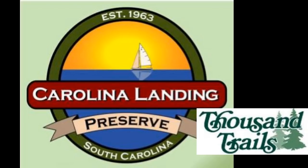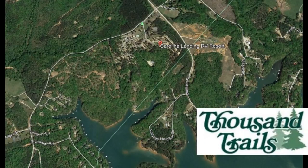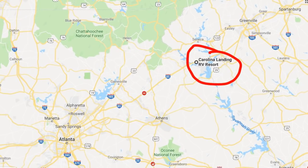This time we're going to Carolina Landings in Fairplay, South Carolina. It's about an hour and a half northeast of Atlanta on the border between Georgia and South Carolina on Lake Hartwell.